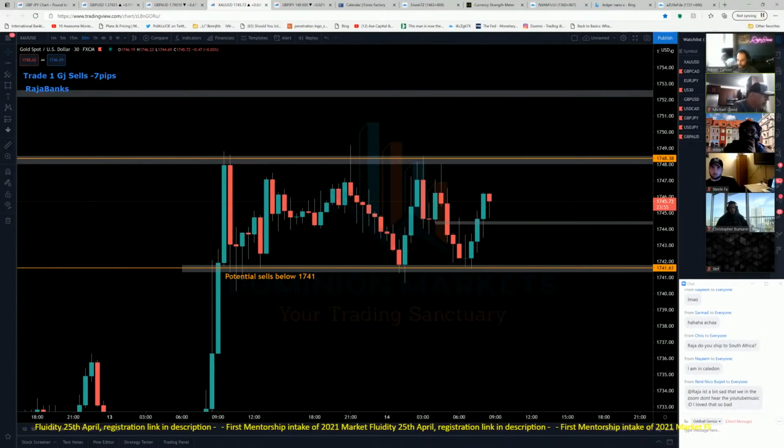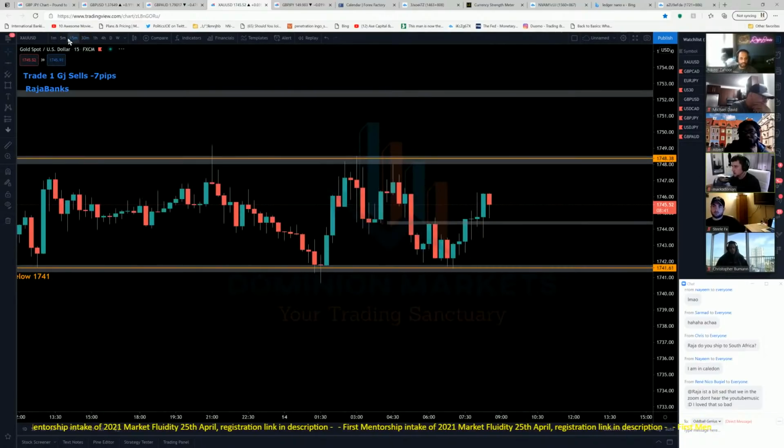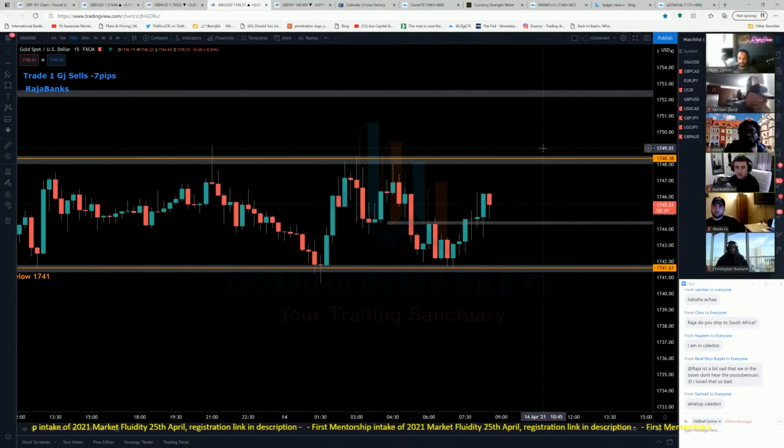Is the break on gold close on the 15-minute candle or 30-minute? I would say have a candle break above 1749 on the 30-minute and then drop down to the smaller time frames to see if we can ride it all the way up towards 1752. That's going to be the best thing to do.